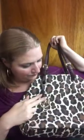But yeah, this bag really spoke to me, and I love it. It's a nice canvas material. I love it. And these are leather. It's a very well-made bag, and I've had this for a very, very long time, and she's treated me super well. This next one I have yet to use.